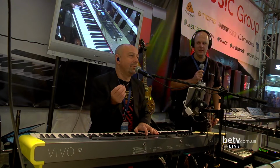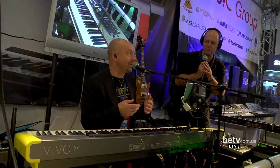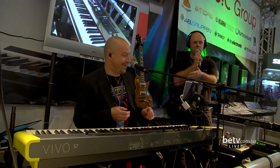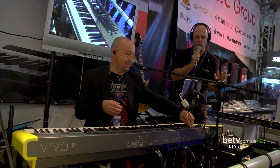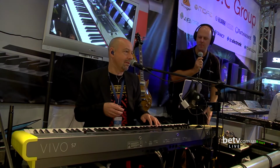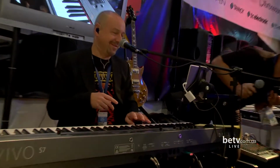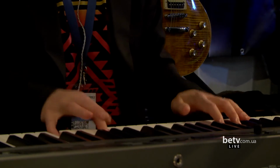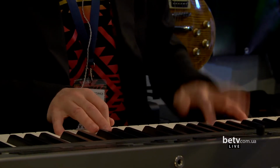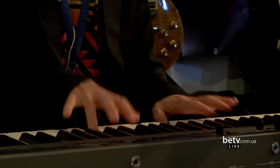And this is totally without any effect. But of course we can add some multi-effect, such as overdrive. What you heard was without any effects, only the dynamics of the sound. And now we add it. So you get that crunchy sound, the overdriven sound.